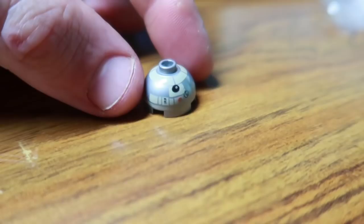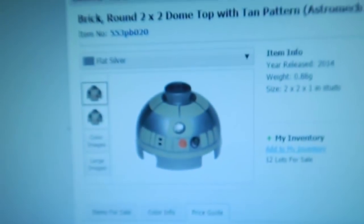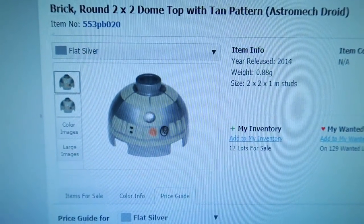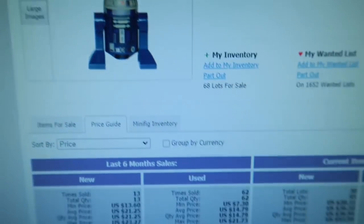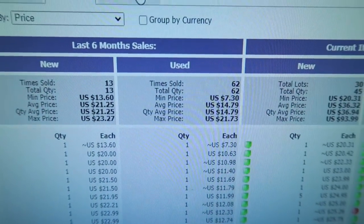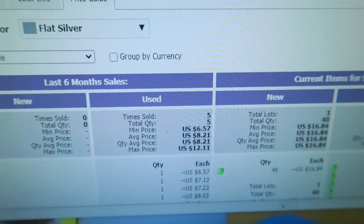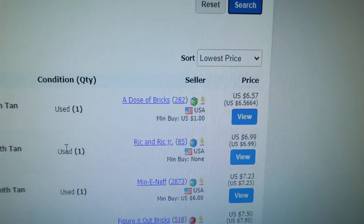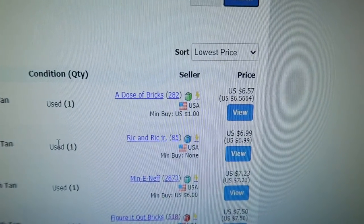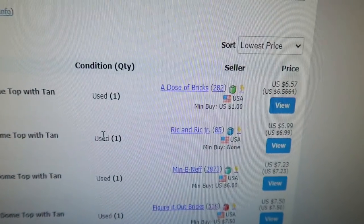Well, I was going to say, I've never seen this color before, so I looked it up. We found it. It goes to that one, which is worth 14 bucks. Wow. And this is worth 8 bucks. Items for sale, USA. Okay, so they sent me the wrong one because they still have it for sale. I definitely have to let them know so that they don't mess up the next one.